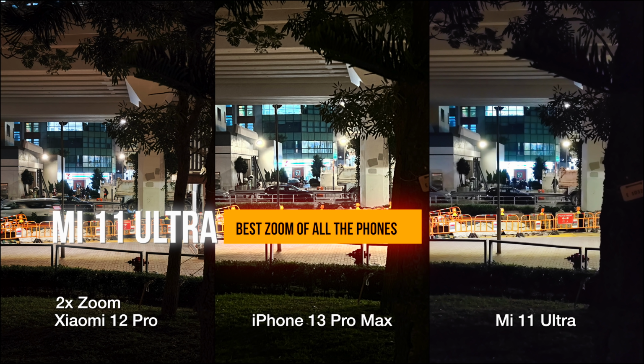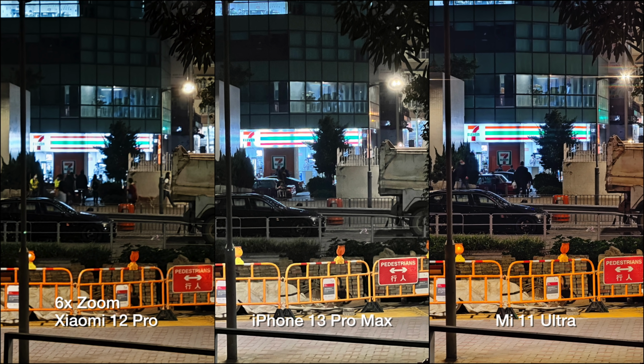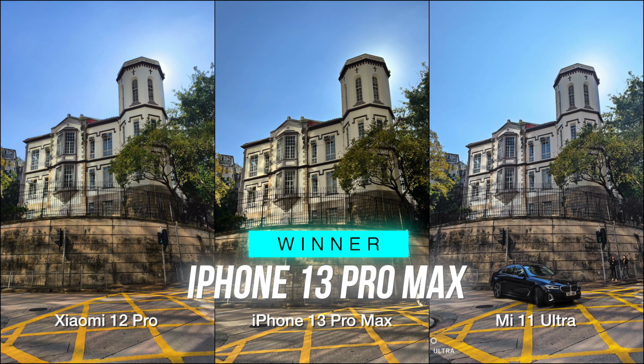The Mi 11 Ultra is still a better camera system. The best zoom, look at this zoom. It is incredible on the Mi 11 Ultra. You can make out the details in the 7-Eleven. It is a great camera, but the winner, guys, overall, still to me, is the iPhone 13 Pro Max.